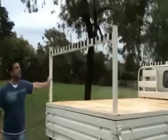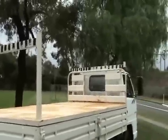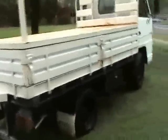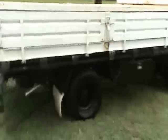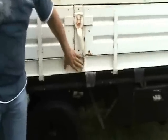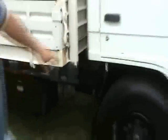Ladder racks, carrying ladders. Got a tow bar for towing. Expect a little bit of rust here and there on the tray. They're not roadworthy issues because not attached to the chassis. There's a fuel tank. A couple of chips on the edge of the doors here.